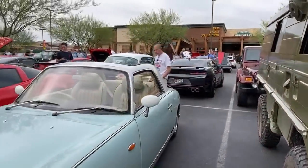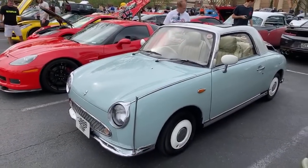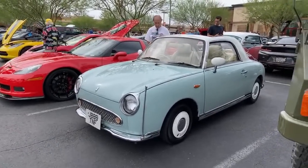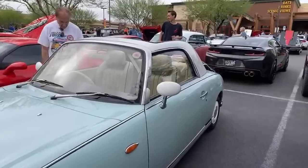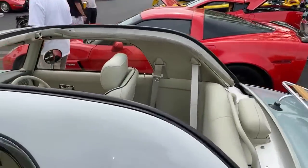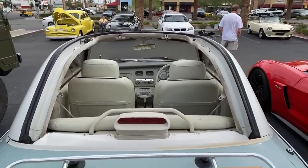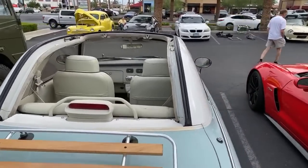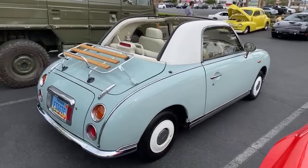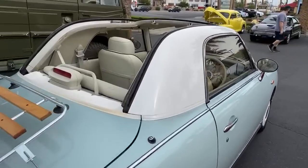And then it's a little Nissan. Is that a Figaro import? It's like a 91, 92. These are hot little imports right now, all over YouTube. I like the top. It's a right-hand driver too.